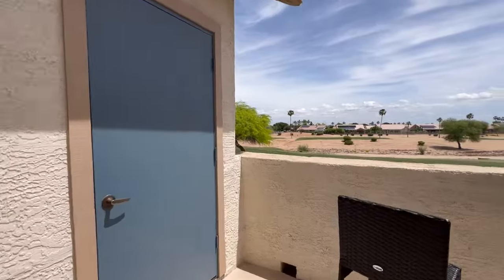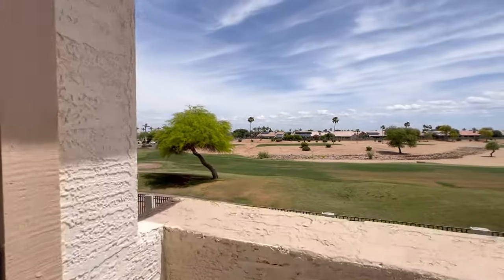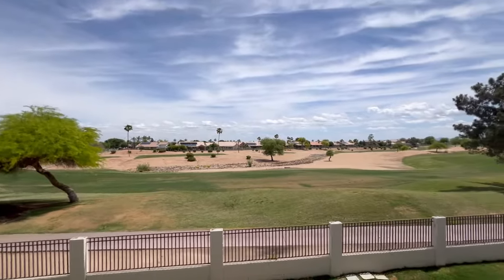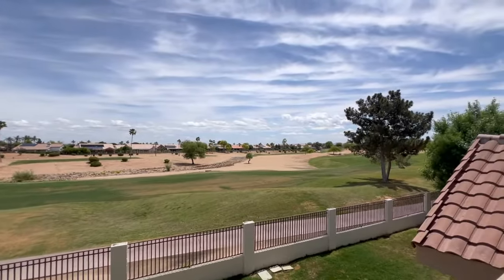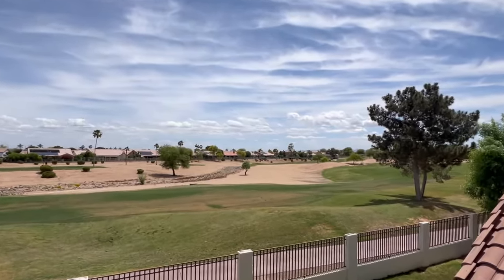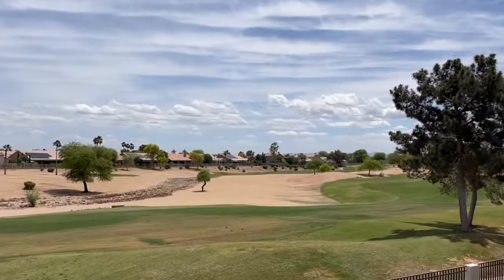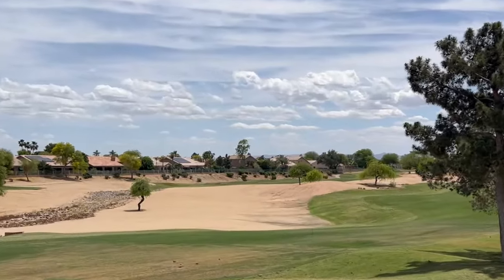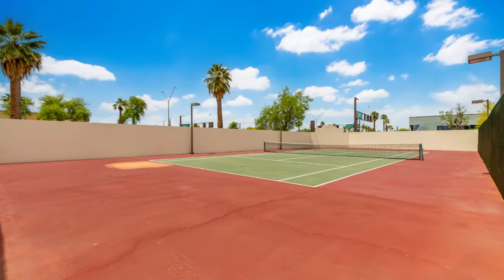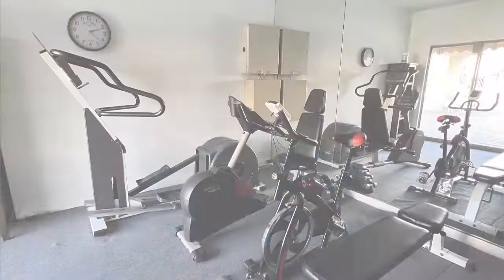Extra storage out here, and of course, you've got these great golf course views. This is the second hole of the north course at Palm Valley Golf Club. You are just south of Goodyear Community Park and the YMCA, but it's also got its own tennis courts. It's got its own pool, spa, and a little fitness center.